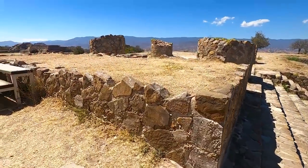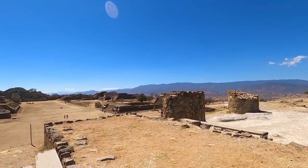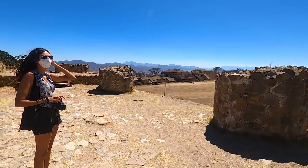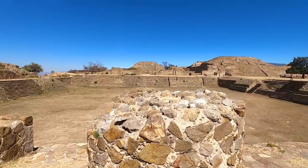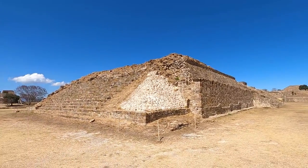And then on this side also, it's a big complex. I think I read it'll take 2 to 3 hours to walk around everything. We must be not even halfway yet, right? No. There's a lot to see. Yeah, loads to see. So this place seems to just get bigger and bigger as you walk around.